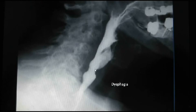And you can also see the spine is severely diseased. You can't really see the disc spaces very well at all. There's a lot of sclerosis in the vertebral bodies. The facets are hypertrophic and sclerotic. So it has a fairly severely diseased spine.